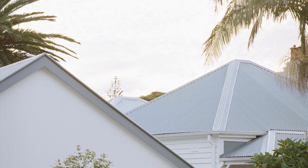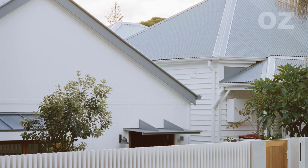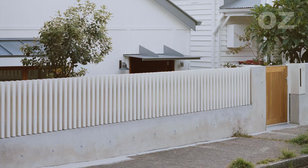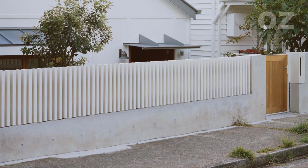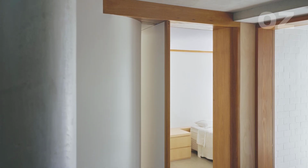In the Sydney suburb of Watsons Bay, Lee House stands as a testament to thoughtful evolution. Candalepas Associates has sensitively reimagined a 1920s cottage, not by erasing its history, but by gently coaxing it into a more expansive and light-filled existence.